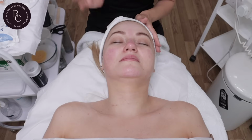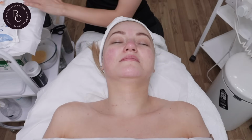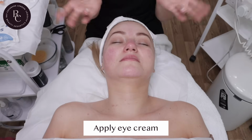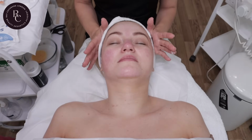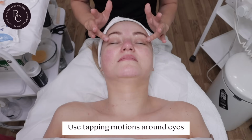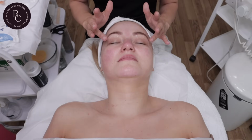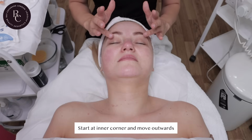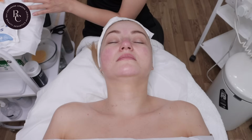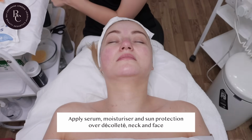So now we're gonna add the eye cream. We're done with our treatment. We just need to add the eye cream. So a little bit of eye cream, and then I'm going to apply it on the top eyelids first. And then I will ask Steva to look up for me. So I'm adding now the serum.